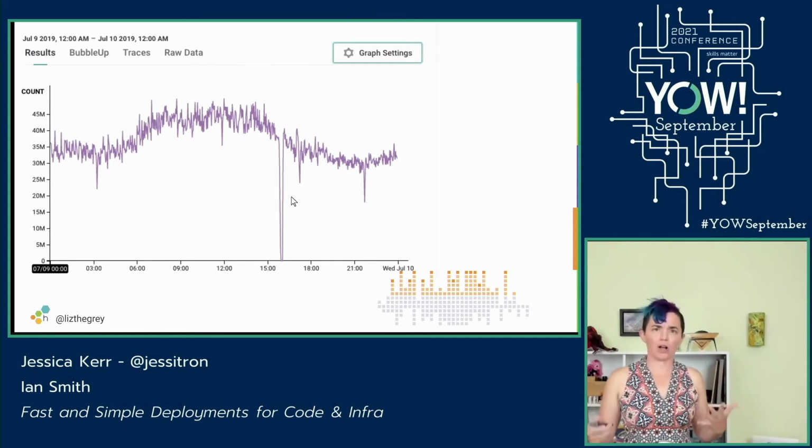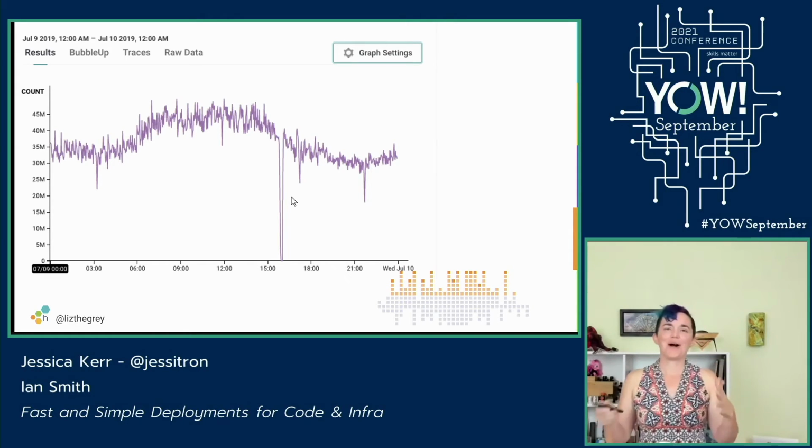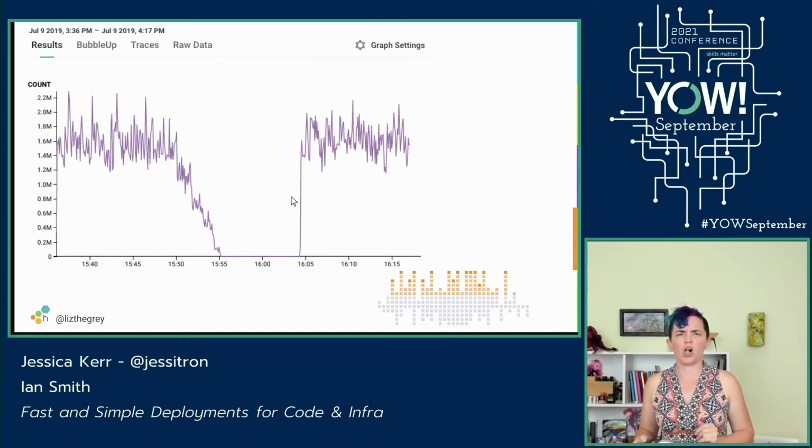And remember, we want the consequences of wrong to not be terrible. All right, so here's a graph from, I think, July of 2019. And there's something weird there. What's that big spike downward? Let's zoom in on that. Oh, look. Something here is going from about 2 million down to 0 for almost 10 minutes.